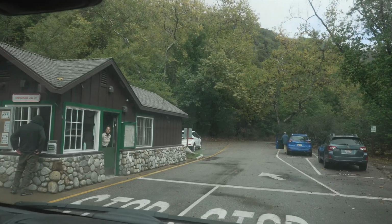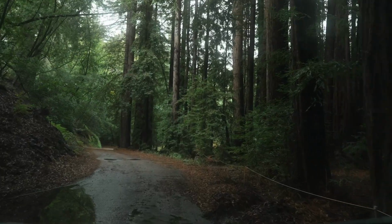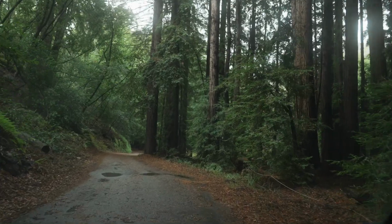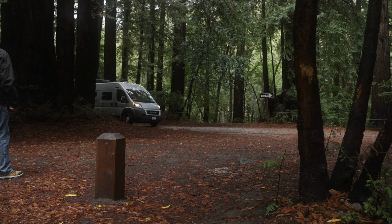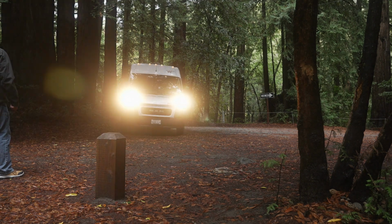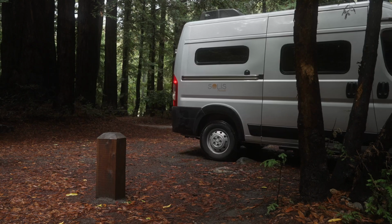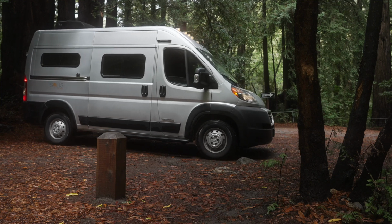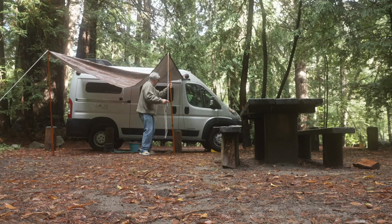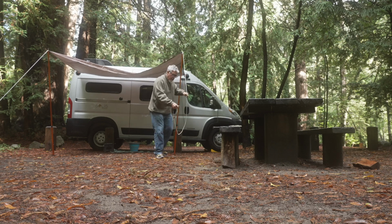I don't know why, but I always feel like a kid when I get to the ranger station and check in. It's just, yay, we're here. Yeah. That's almost like the first time for me. After 50 years, even though everything looks the same, we're coming here with a little bit more comfort. That's for sure. There goes our awning for the first time. That worked out great. Good job, Pat.